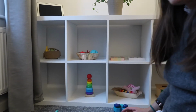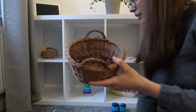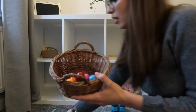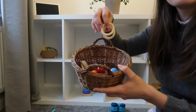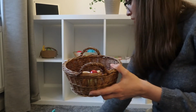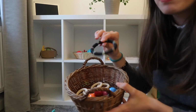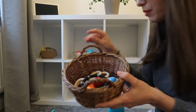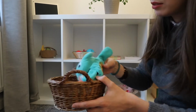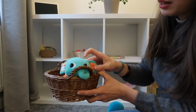And then finally, we have another basket, and in this basket, I like to put maybe some other wooden rings and toys. So we've got some wooden rings that she likes to play with. Miscellaneous items. This is a bracelet of mine that she likes to play with. I put that in there. This is a little hair bow, and then this is a little sensorial elephant, and I just like to put it there. This final basket here.